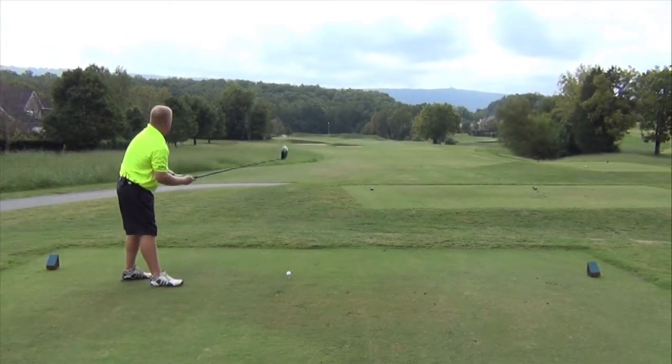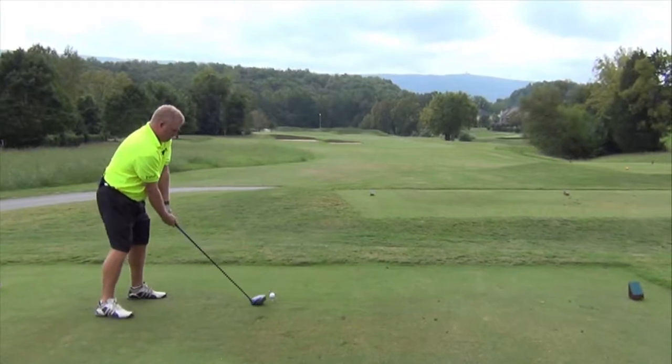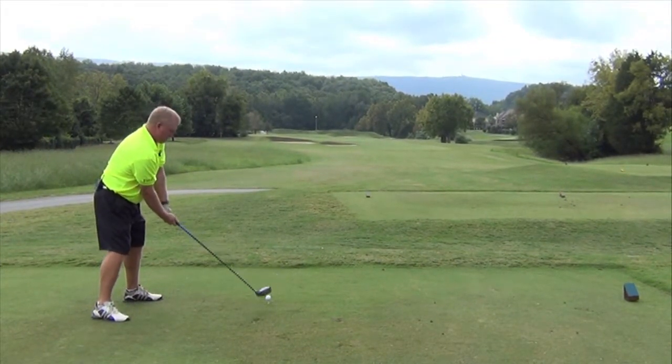Pretty ample fairway here. I'm really going to have to skank it to get in trouble, but I have that capability.